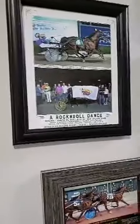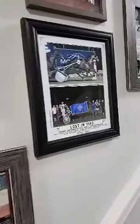And then if you look up our stairs, this is some of our winners. We have different horses on here, ones we've bred, ones we own. So we got a whole bunch of different horses up here, and it keeps growing. We got some older ones on there, some younger ones, so you might see someone you recognize if you look. It's pretty cool.